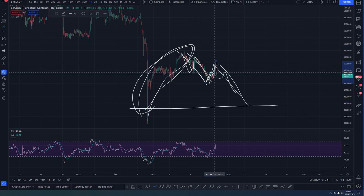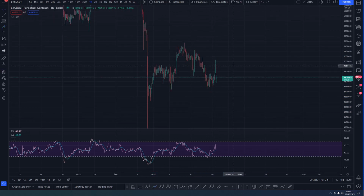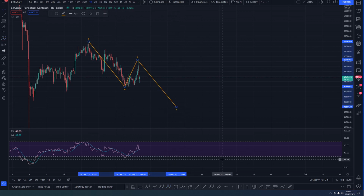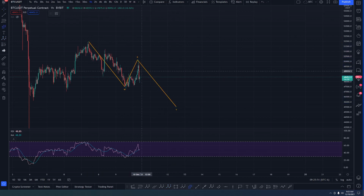It's basically a double correction. So we call it WXY. It's a double zigzag. We got a zigzag up here. Boom, boom. Oops, sorry. Try that again. Zigzag, zigzag pretty much. Get another zigzag. And we could be looking for something like this.